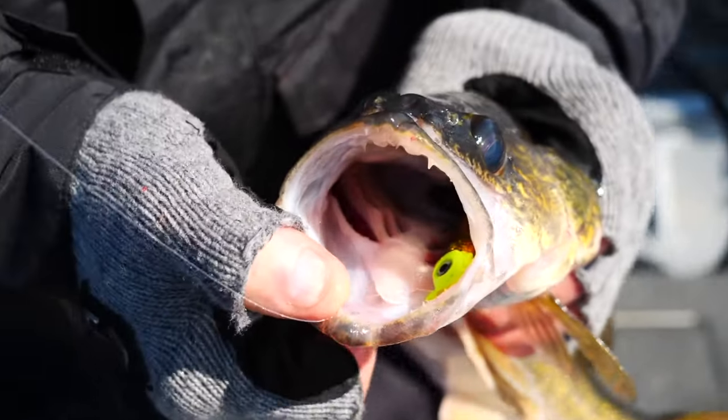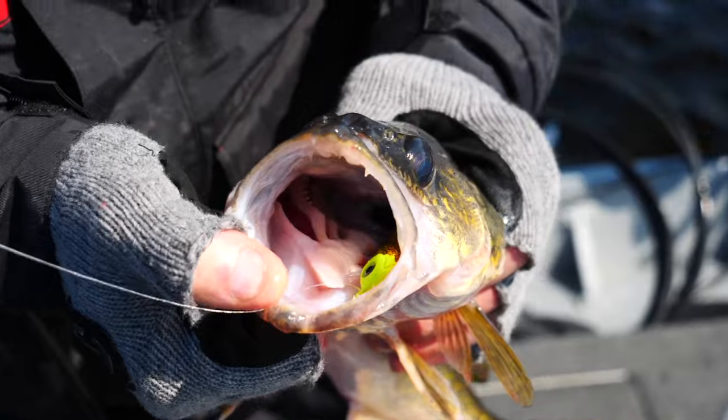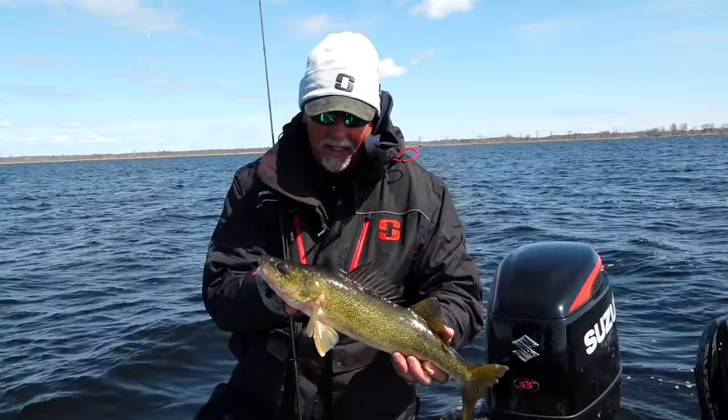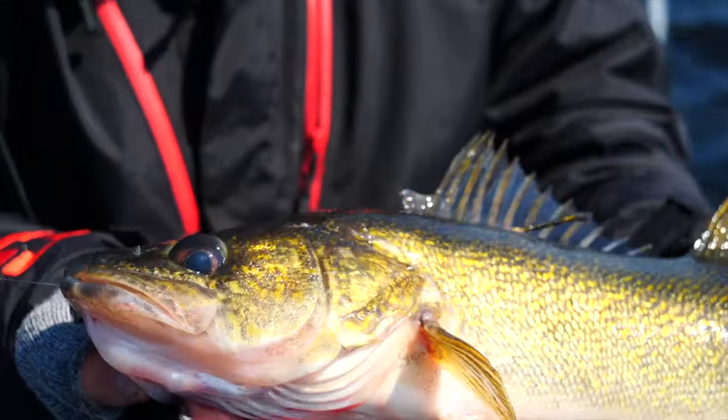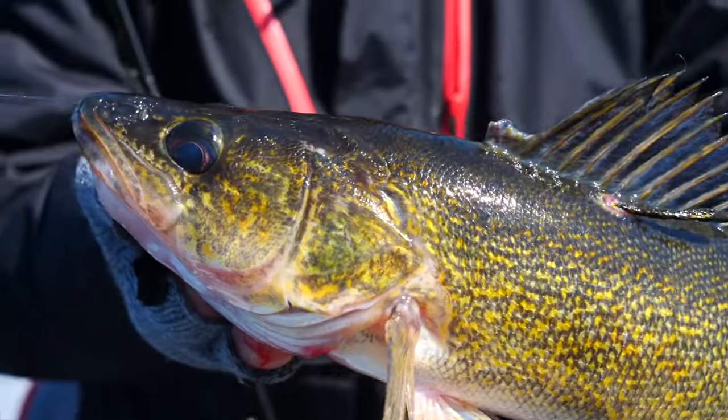That fish bit it, I missed him. Got back down, bit it again, missed him a second time. And luckily for me, he bit a third time. What a beautiful thing. I love it. I absolutely love catching these fish on jigs.